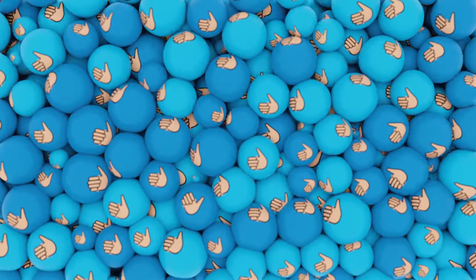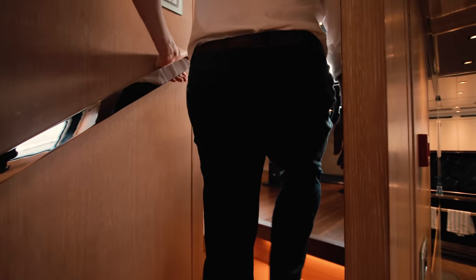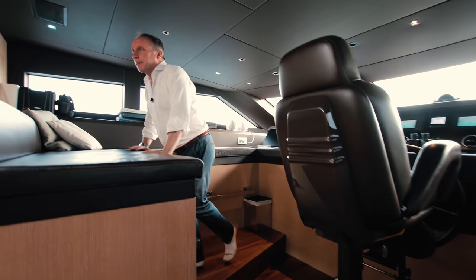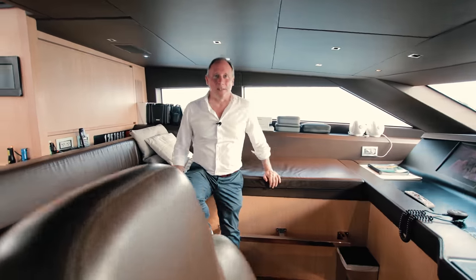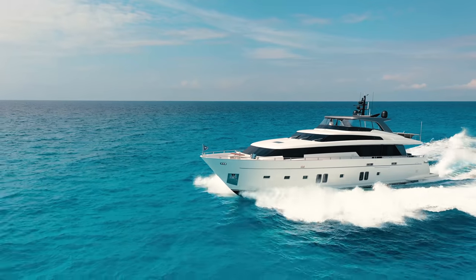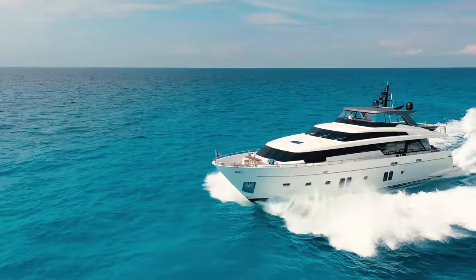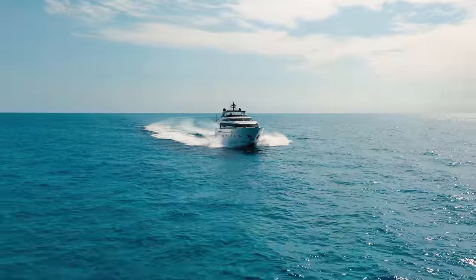Now let's take a look at the bridge. So this is not necessarily an area of the yacht that charter guests always visit, but I'd recommend that they do, especially if you've got small children. They'll love sitting up here and watching the yacht underway, chatting to the captain. It's always good to have a few chats with the captain too. He can tell you of areas that maybe you haven't thought of going and give you the benefit of experience.